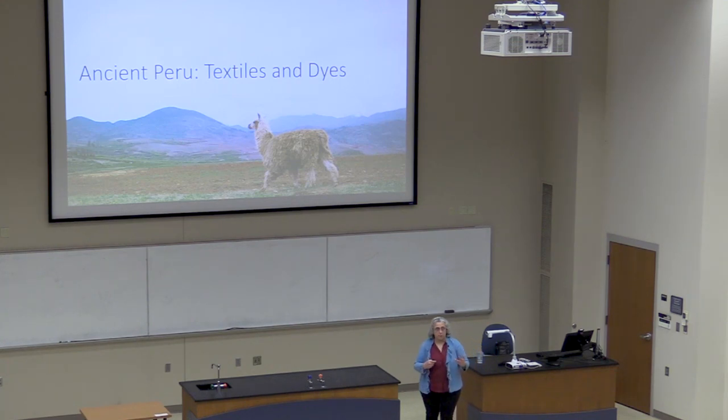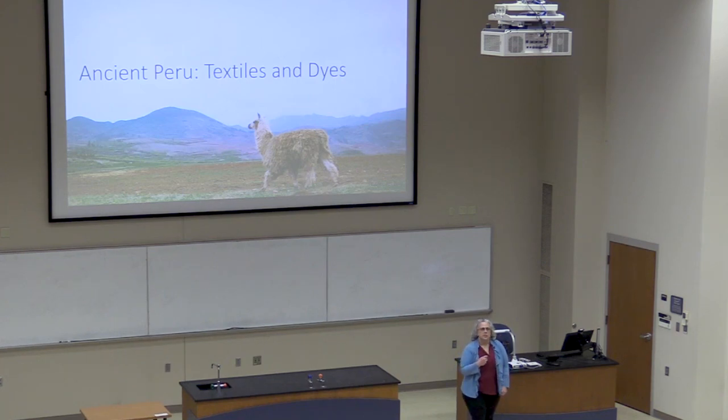So the main topic for today is the materials of ancient Peru. And so we're going to talk about textiles and dyes. So here's a nice, fluffy llama walking around in the Altiplano in Peru. So when we talk about textiles, the textiles of Peru are incredibly long-lived. So people have been making textiles in Peru for thousands of years. And when there was no written language, these textiles carried information to the rest of the group of the people. So they communicated information, they were beautiful and artistic, and I want to show you so that you can get a feeling for how intensive this production of some of these textiles was.